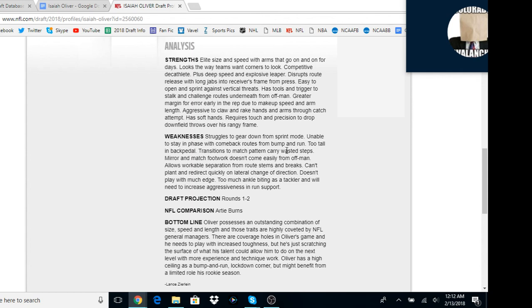Transitions to match pattern carry wasted steps. No, I get it. They're saying that when he matches or carries routes, he wastes steps. I can see that. That's a zone issue. Mirrors and matches, footwork doesn't come off easily from off-man. Okay, so they're saying he needs to work on footwork in off-man coverage. I can see that. We talked about him breaking on routes. Allows workable separation from stems and breaks. So basically when someone makes a hard cut, he allows separation. Definitely something that could be worked on.